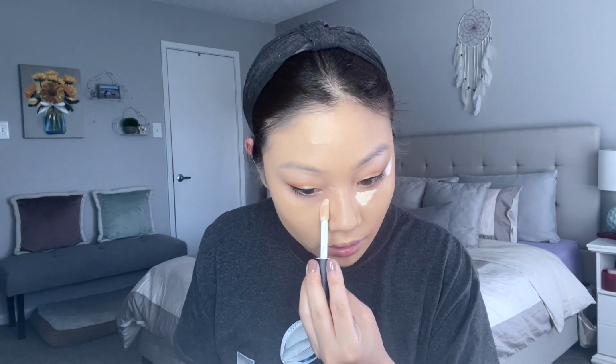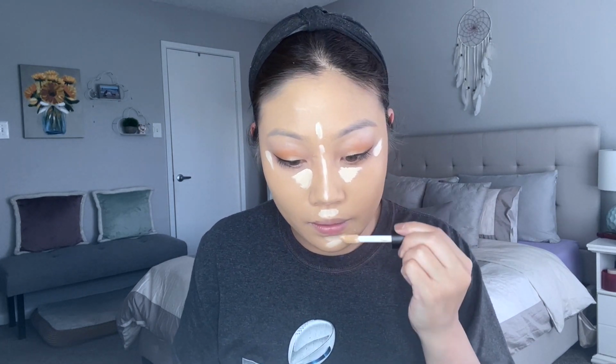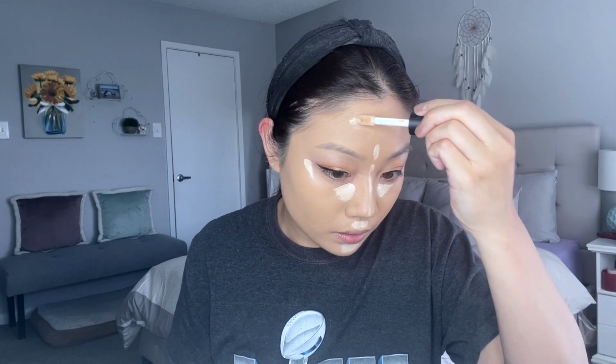Okay, then I am going to highlight my skin just because that is a necessity in my opinion. So I'm just going to take a brightening concealer. I'm gonna take my e.l.f. 16-hour camo concealer, and this is in the shade medium peach, and I'm just gonna do a little bit here, a little bit here, here, here, and some around my scar. Barely any concealer, and then I'm just going to blend.